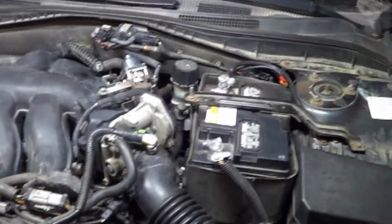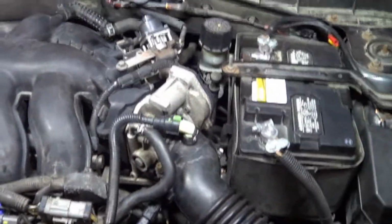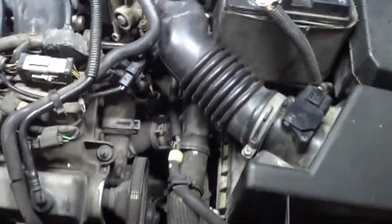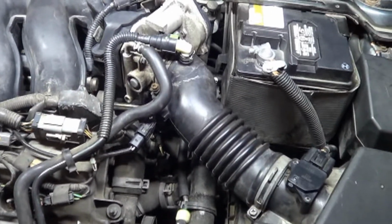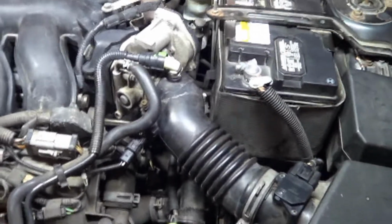We did basic checks, you know, we sprayed the intake manifold looking for vacuum leaks that would affect fuel trim, and we smoked the intake system looking for vacuum leaks. We never did do a fuel pressure test.